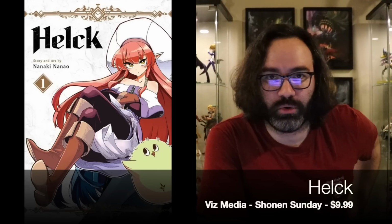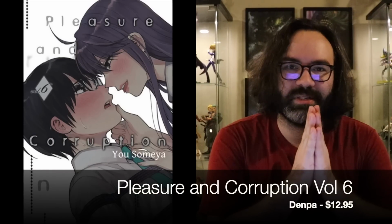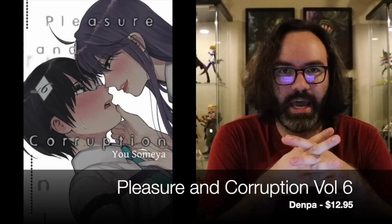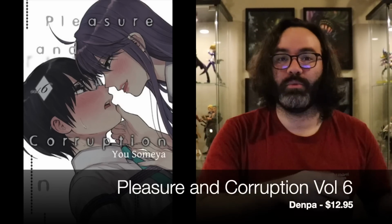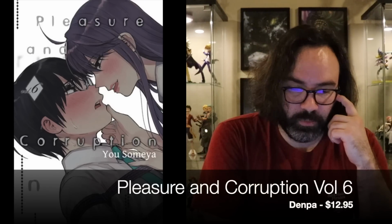a 12-volume series total. So not terribly long compared to a lot of the other series that are in the Shonen Sunday line. Next up we had Pleasure and Corruption Volume 6 from Denpa. This was the final volume of the erotic psychological drama series. This one I forgot to order the copy. It is available on Right Stuf, but I would have a physical one to show.